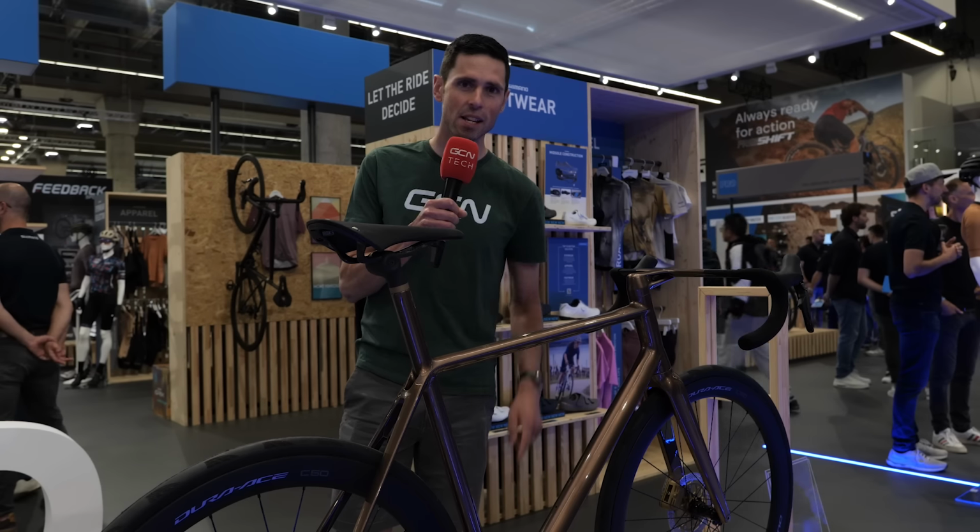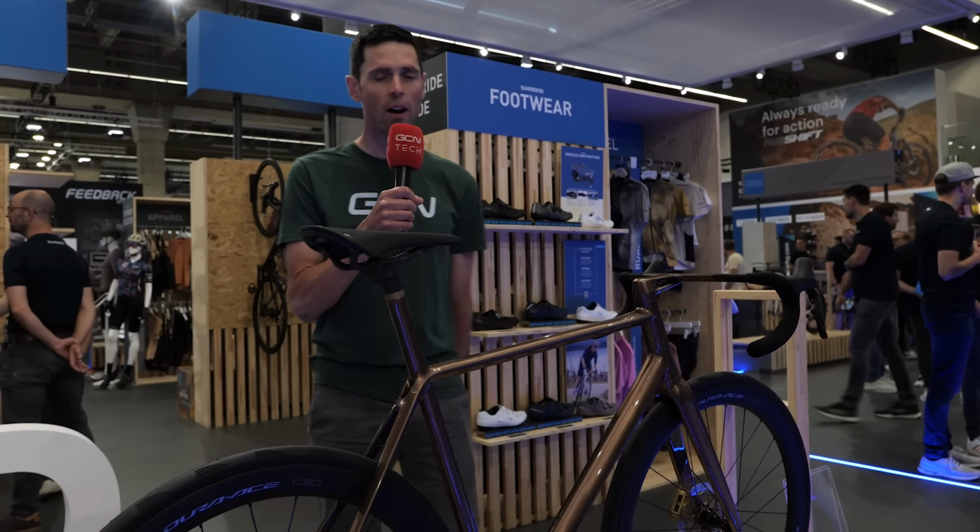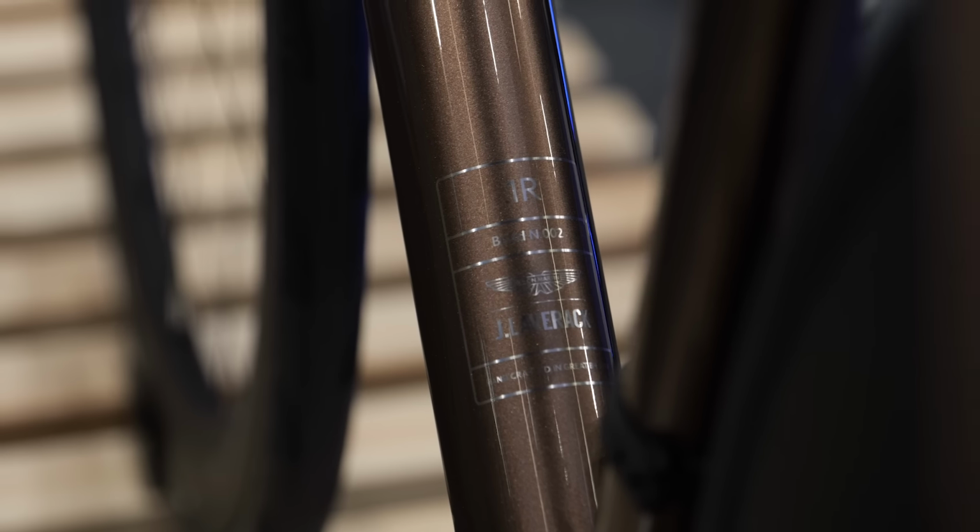So we've swung by the Shimano booth. Understandably, this place is jam-packed with incredible bikes and equipment, but this thing is off the charts. It's the 1R from J.Laverack Cycles. Now, Ollie took a closer look at this bike at Ruler Live a few months ago. Absolutely incredible bike, loads of really cool details all over it.